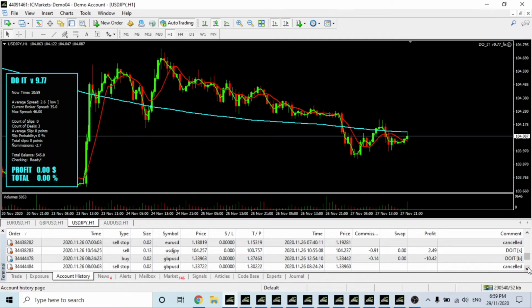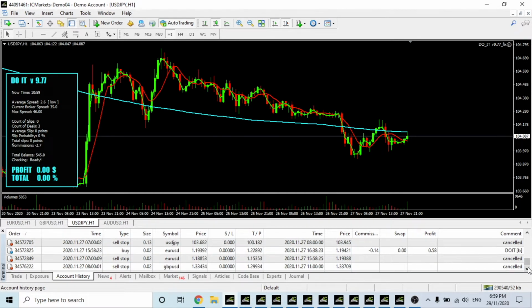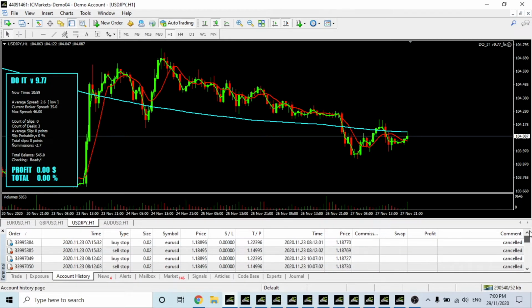And then we've got this one where GU decided to lose $10, so we're down. Down by $10, I don't know how, when they're all going so well. So we're actually down now. So yeah, we're down. We lost $4.35 because of GU. And that's in, I think, the week. So we start on the 20th, finish at the 27th, and we start on the 23rd, which I think was Monday.